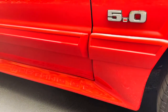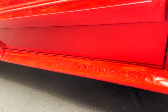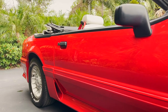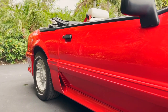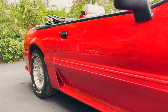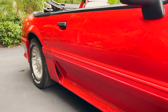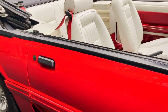Little sneak peek to the engine. Down below on your side skirting, you're gonna have your Mustang GT kind of engraved in there. That looks really nice. I love the look of the side skirting all around the car versus if you look at just like, I think it's the LX model, I'm blanking right now. But that one, it just adds so much. It doesn't even look like the same car anymore. You've got a lot of great lines on the car because of that side skirting.